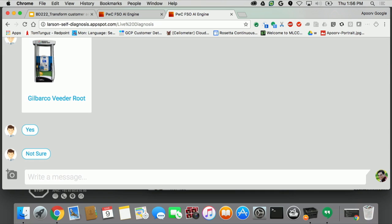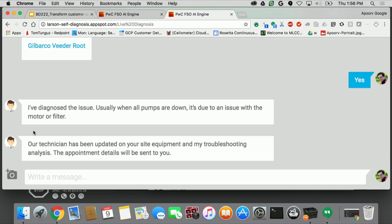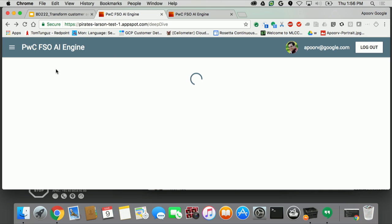location, it picks up what type of gas pumps there are in that location, and then it diagnoses the issue to say that it's probably something to do with a motor or a filter, and it now sends this information to the field engineer who's been assigned to that case. It also picks a field engineer who is equipped in fixing motor or filter types of issues. And I can show you a little bit more under the covers of what's happening.